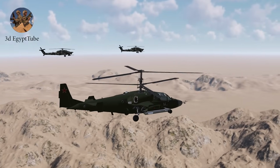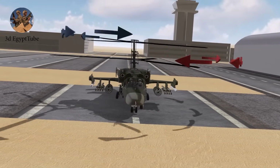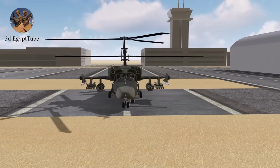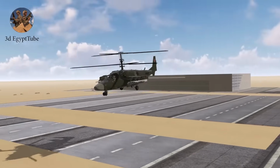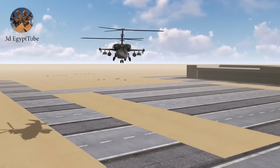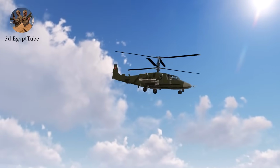real time. One of its most distinctive features is a coaxial rotor system, two rotors spinning in opposite directions on the same axis. This eliminates the need for a tail rotor, allowing the KA-52 to harness full engine power for lift and speed. The result? Extreme agility, tight turns, and rapid spins, ideal for dodging missiles and weaving through hostile terrain.